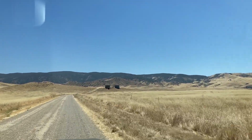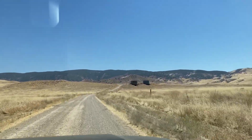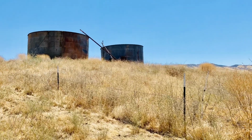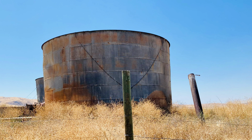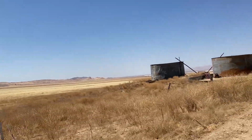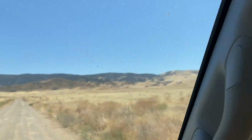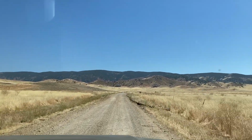Tanks, probably for cattle. Oh no, this is old agriculture land too. Yeah, or ag. Probably more ag because they're pretty big, I would say. Can't really see it now. It's okay, honey. Air conditioning. Sorry, guys, gotta do it. All right, well, keep on heading this way.